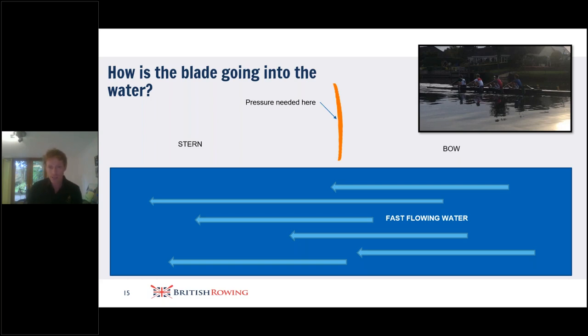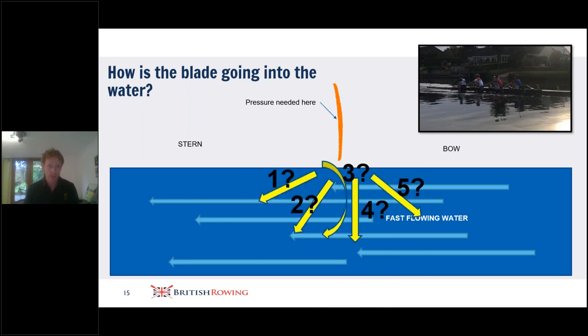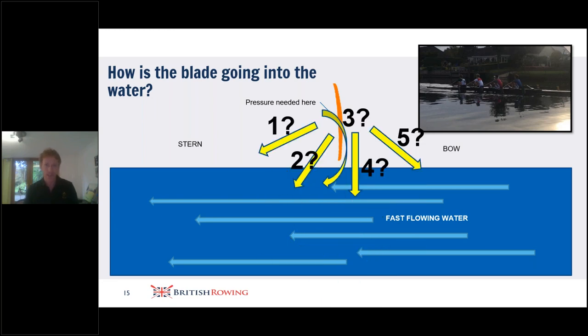So here we go, this is what I was getting to. Think about the fast flowing water underneath them. You've got your blade, and you've got to think, how is that blade going to go into the water, catch up with the water, and then accelerate the water? What kind of shape is it going to have to get in there? These are the questions.